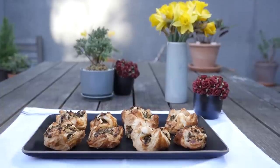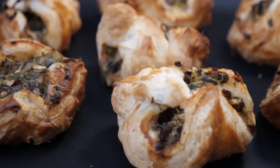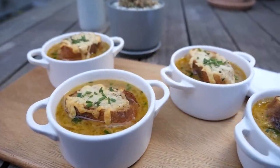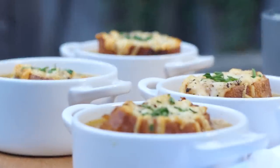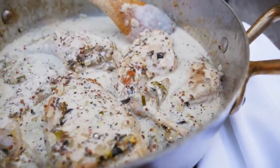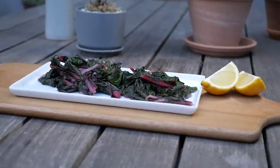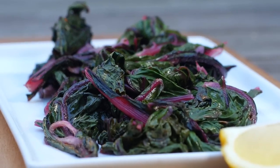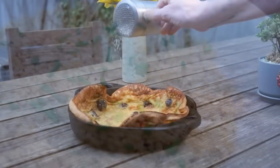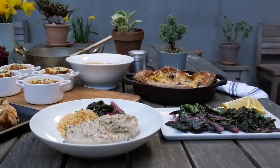Today we made spring vegetable and herb and mushroom puffs. Wow. They're big. They sure are good. Then we made individual French onion soup. It's usually individual, but ours are even smaller and a little more elegant. Then we made lapin à la moutarde, or mustard sauce rabbit. Luxurious, I mean, really a French specialty. We made roast chard, the easy way. We made couscous. Why aren't we making couscous more often? No one knew. And then we made the dessert of kings, clafoutis. Anybody can make it. Funfetti.